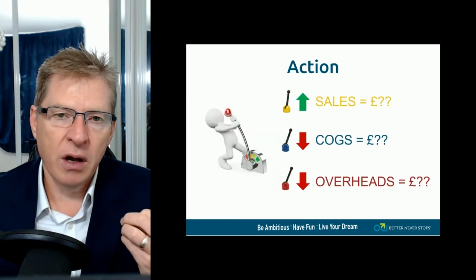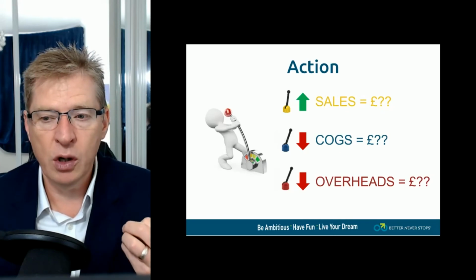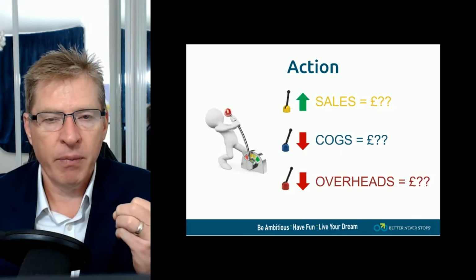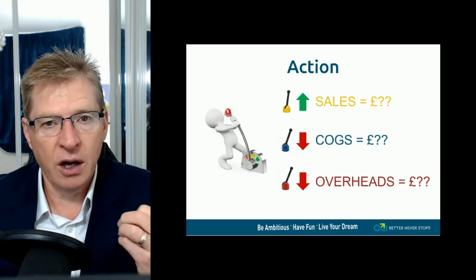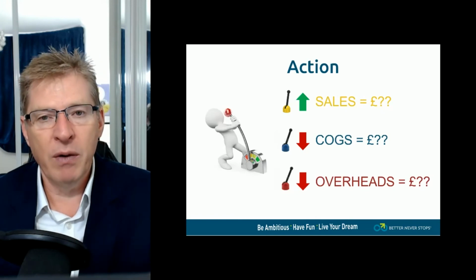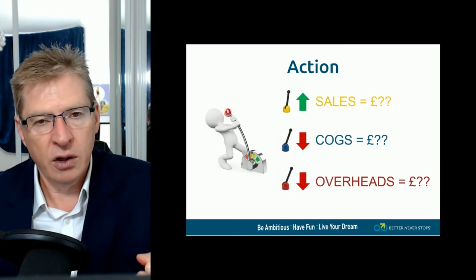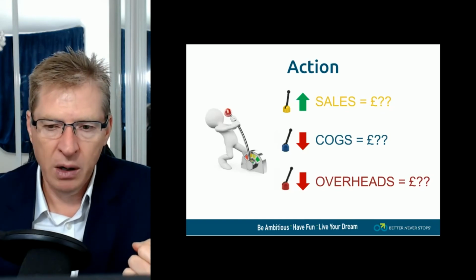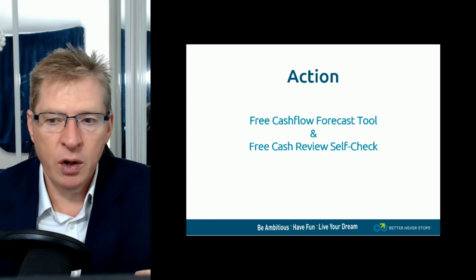So your action from this and from this whole piece now is to look at how you can increase those sales. And I say you don't have to increase the sales prices by much. It's only a few percent that starts having that effect. And again, with cost of goods, start with decreasing that down a bit, so you're actually taking some costs away, and the same with overheads as well. So your action is to look at those 3 levers and look at what you can do.